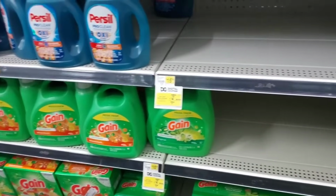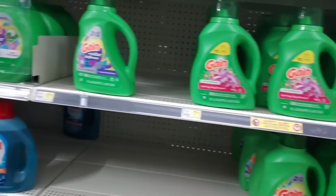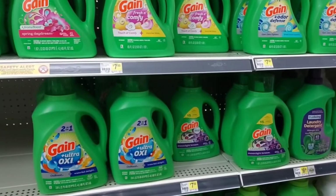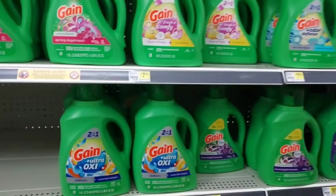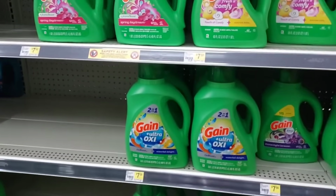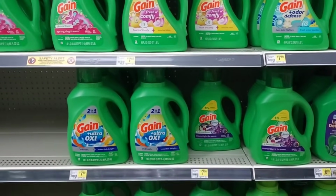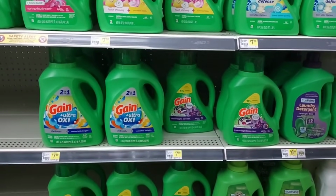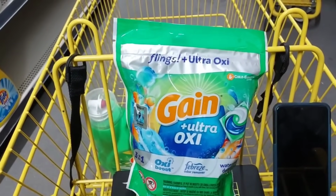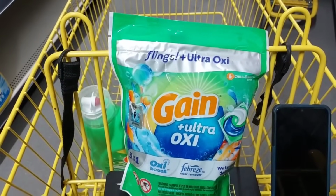So the next item that I'm going to grab is one of the smaller things of Gain liquid, which are the ones for $9.95. So let me find them, because I'm not seeing them unless they just have these shelves tagged wrong. So 1 second, let me look. Okay guys, I was looking for the liquid for $9.95, but it looks like my store doesn't have those, so I'm gonna have to get the pods.